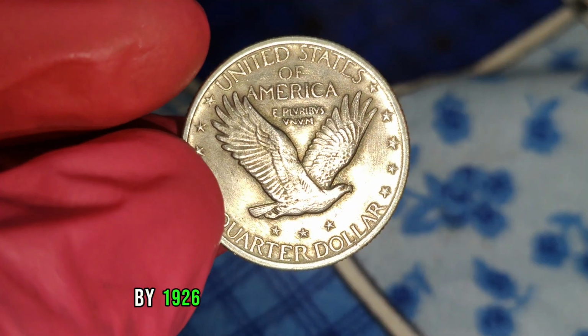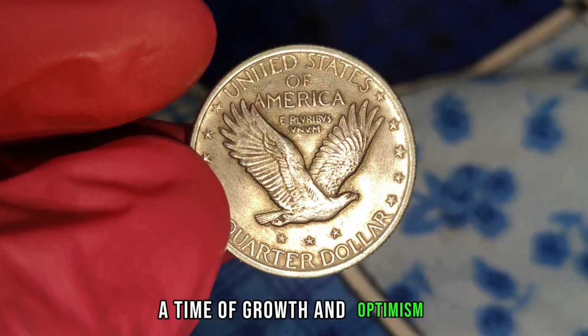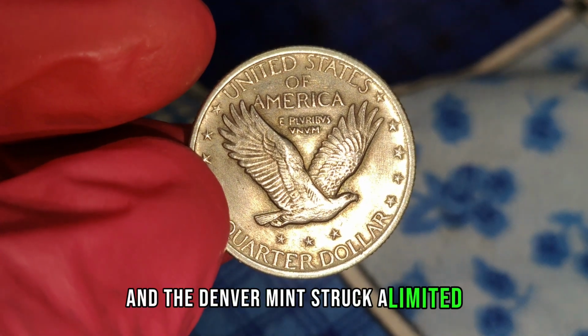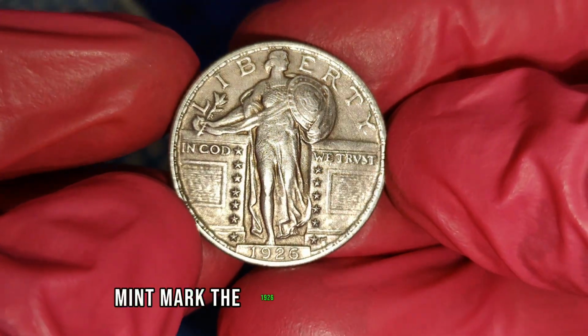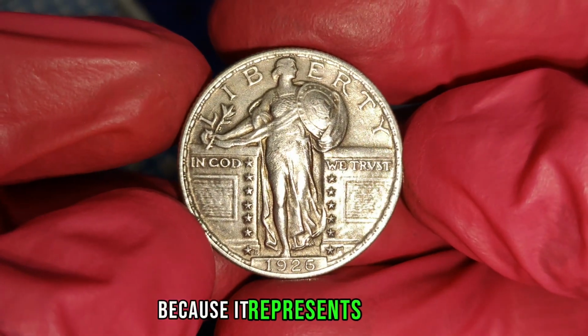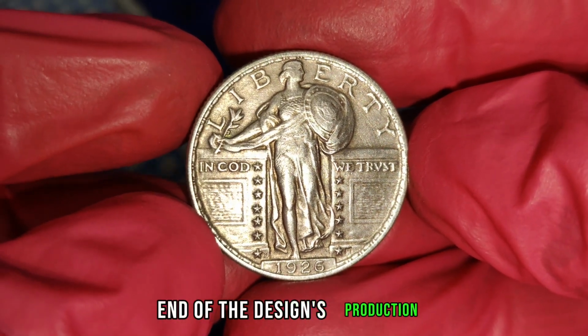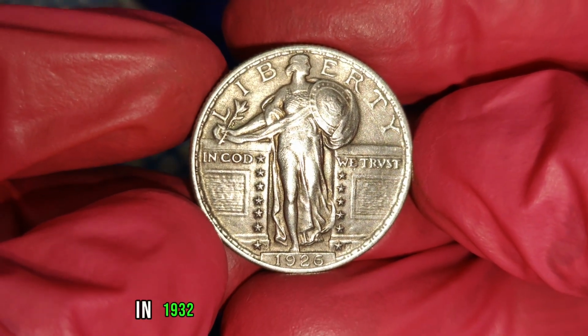By 1926, America was in the roaring 20s, a time of growth and optimism, and the Denver Mint struck a limited number of quarters that year, bearing the letter D mint mark. The 1926 D is especially significant because it represents the tail end of the design's production before it was replaced by the Washington Quarter in 1932.